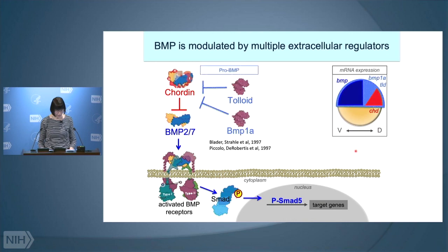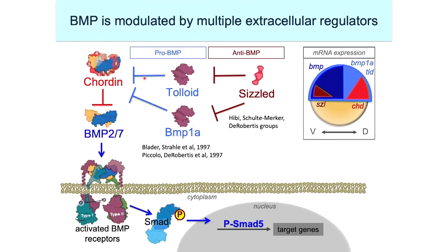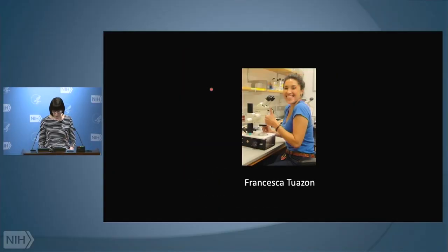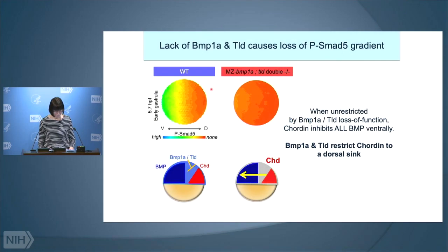So just a reminder, Tolloid and BMP1A bind Chordin, cleave it, and block it, and Sizzled is an antagonist of those metalloproteases. And this is Francesca who did the work. She did a really hard experiment, which I'll tell you about in a moment.